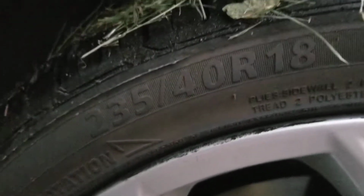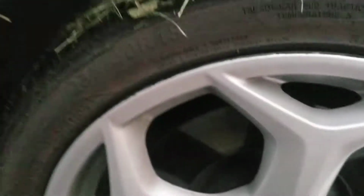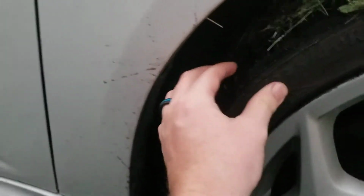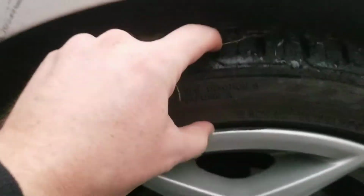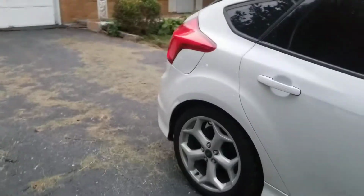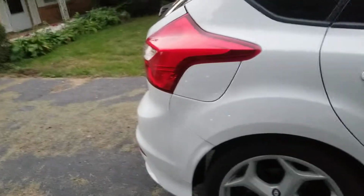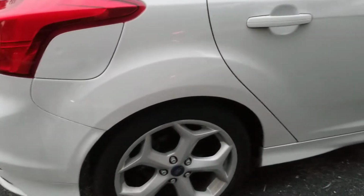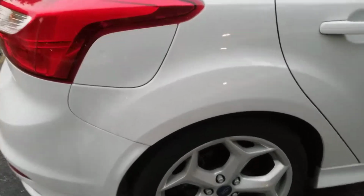They're really short 18s. They're right here. They're 235 40 18s, which is what comes factory on these. And like I said, they're all right. It's just that they are so thin that if you hit a good pothole, I have blown out one tire. I blew out the rear right tire. I hit a pothole, didn't even see it, and somehow my front end missed it, but my rear end went right through it, and it blew the inside of that tire out. And these rims are made out of aluminum, so they are susceptible to bending, and thank Jesus it didn't bend.